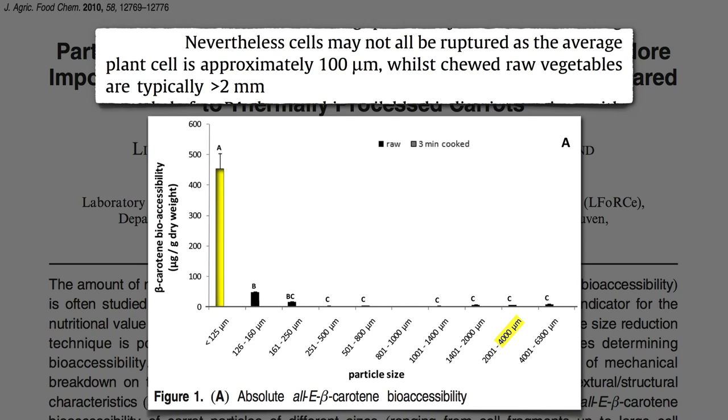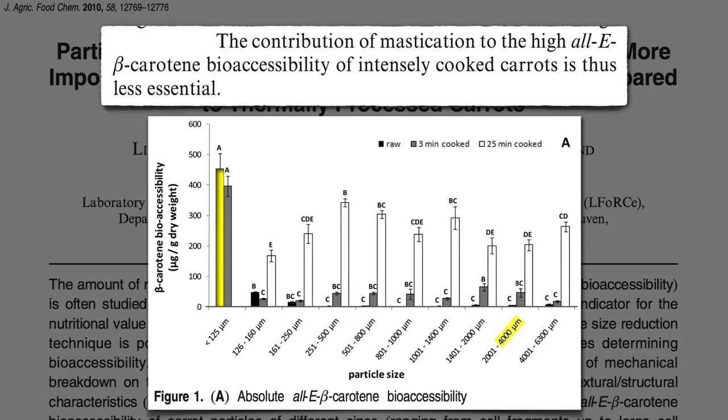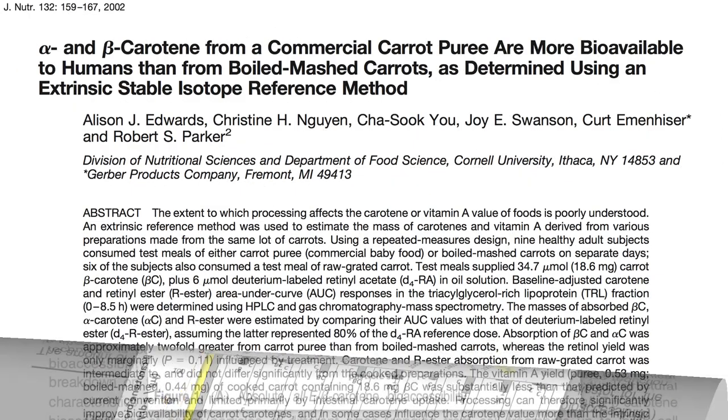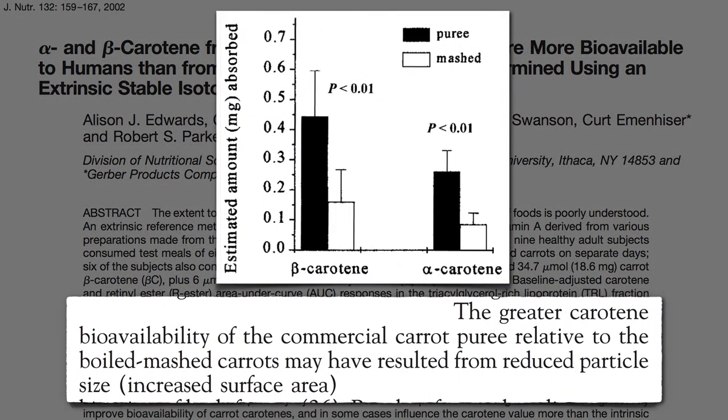Boil the carrots for 3 minutes first, and even just regular chewing can release like 10 times more, but not as much as blended. Intense cooking, boiling for 25 minutes, so damages the cell walls that even gulping down large particles can result in significant absorption. But even then, blending may double carotenoid availability, explaining why we may be able to absorb 3 times the alpha and beta carotene from pureed cooked carrots compared to mashed cooked carrots.